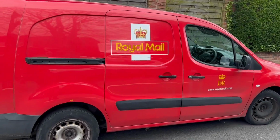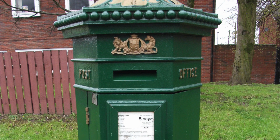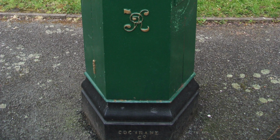It was also during Victoria's reign that the first pillar boxes were painted red, a color that would later become synonymous with Royal Mail. Early ones were octagonally shaped and painted green. It was thought that the green color would be unobtrusive. A little too unobtrusive, it turned out. People kept walking into them.